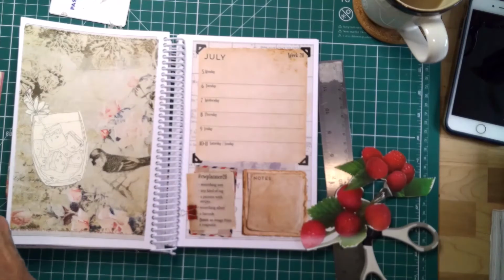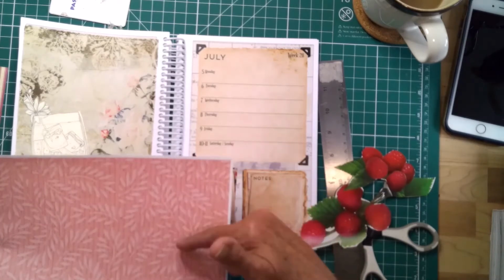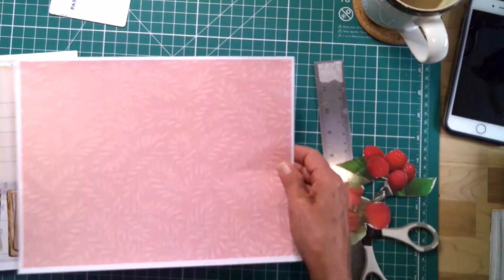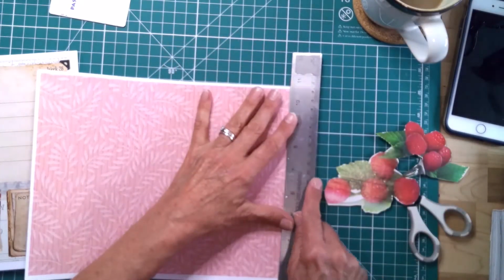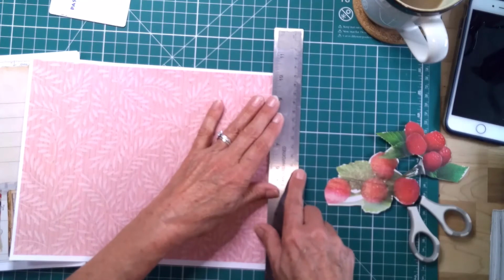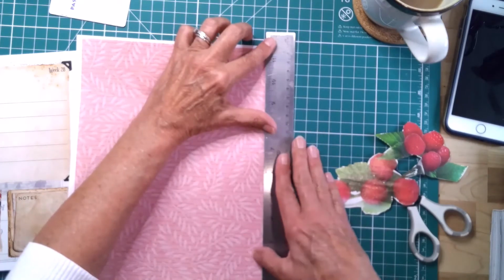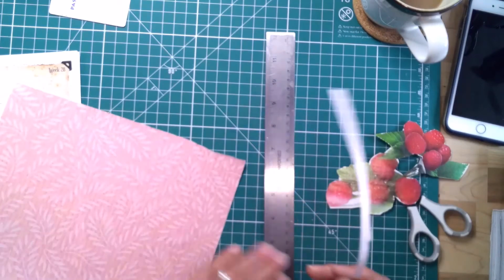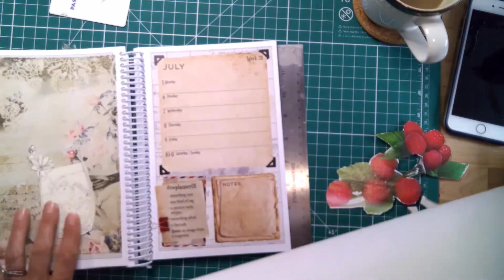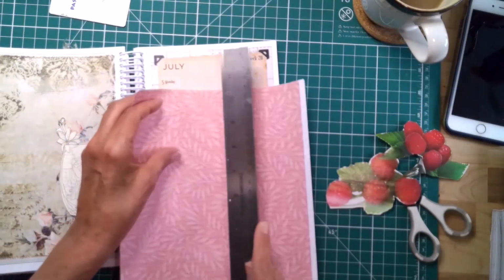A pattern with stripes. I don't know if this constitutes a pattern with stripes. It has stripes going through. I'm going to use it because that other stuff is blaringly bright. Having the little birdie on there, but it doesn't have to show. Maybe I'll just do a little bit of the stripe pattern.